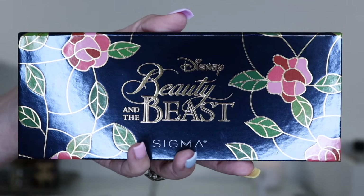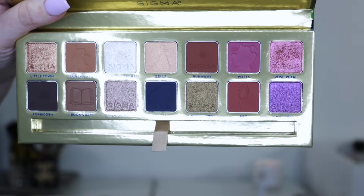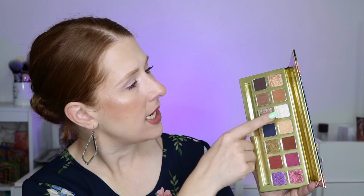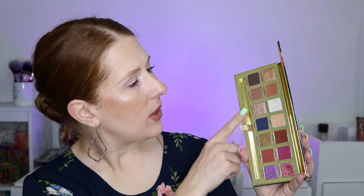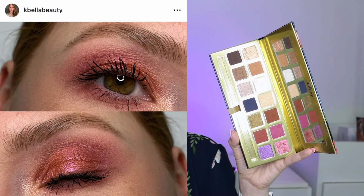I do think the Sigma Beauty and the Beast palette also did a great job at mixing the neutrals and the colors, because you can see if you stick to this side of the palette, we have those warm brown shades, we have this beautiful white, we have this bright Be Our Guest shade. I love that shimmer. It's kind of like taupe, but there's a little warmth behind it. You have this Belle shade, traditional, right? But then you have the Beast, which is a bright, rich blue. You have Enchantress, which is going to give you a big pop. And I created a look that I loved over in this area with Rose Petal. I did it for a Galentine's.